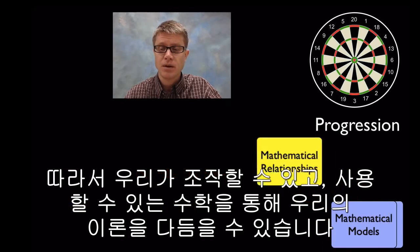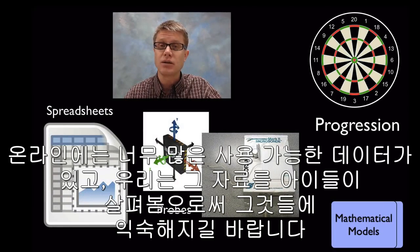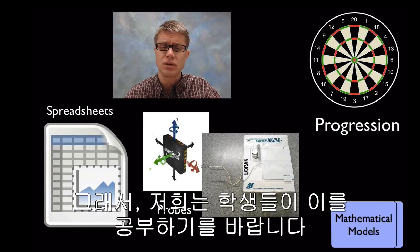When it comes to mathematical modeling, like I mentioned, spreadsheets are really, really important. There's so much data available online right now, and we want kids to start looking through that and becoming comfortable with it. I'm always surprised when they get to my high school class how many students have never ever used Microsoft Excel before or never used a spreadsheet. You might go out and not be a scientist when you graduate high school, but almost everybody is going to use spreadsheets in their job at some point. And so we want our students to start doing that as well.